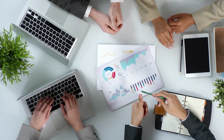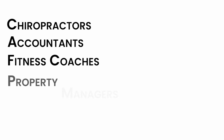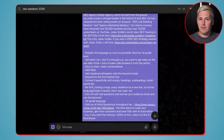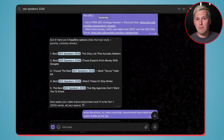And the market for this is massive. Think about every local business in your area with a dusty WordPress blog. Chiropractors, accountants, fitness coaches, property managers, home service businesses, they all have websites. Almost none of them have consistent content. OpenClaw gives you something real to offer them, a live, working AI-powered content system with a clear, explainable monthly cost.